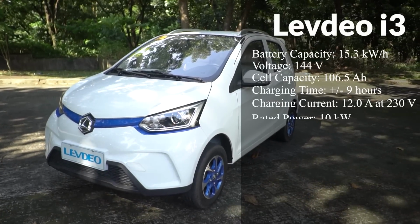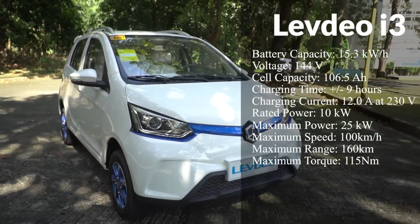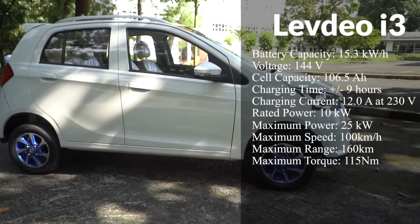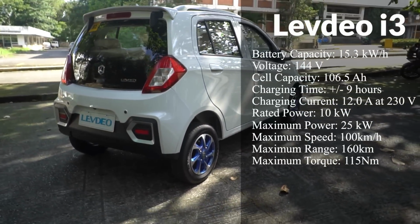The Levdeo i3 has a battery capacity of 15.3 kilowatt hours with a voltage of 144 volts. Cell capacity is at 106.5 ampere hours with a charging time of give or take 9 hours. Charging power is at 2.8 kilowatts with a charging current of 12 amperes at 230 volts.